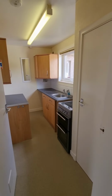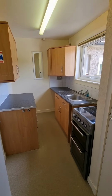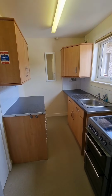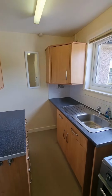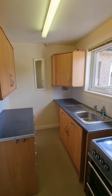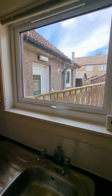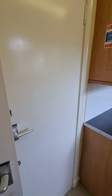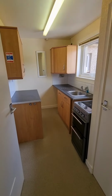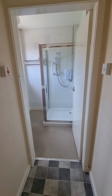So hopefully you're thinking that you'll be able to fit all of your things into this property, because then stepping into your kitchen space, you have further storage here, or a pantry cupboard as well. You have obviously your kitchen cabinets and worktop space, and plenty of space for your appliances as well. And then you just have an outlook into your garden, which we are heading out to in just a second. And then on our left we have a further storage cupboard or pantry, so plenty of space for all your belongings. Then coming back round, we head into your shower room.